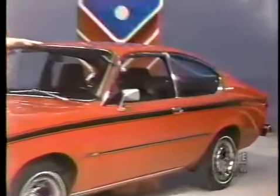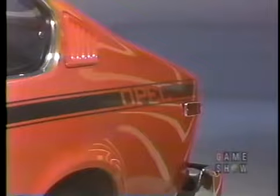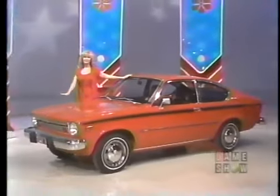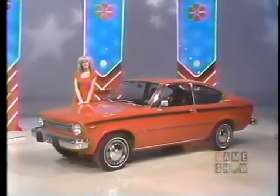The Opel Isuzu, a two-door coupe that offers a combination of performance with economy. The new Opel is Isuzu by Buick. It's equipped with body side stripe and steel-belted radial white wall tires.